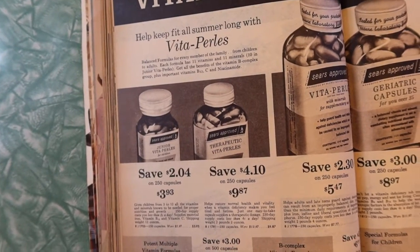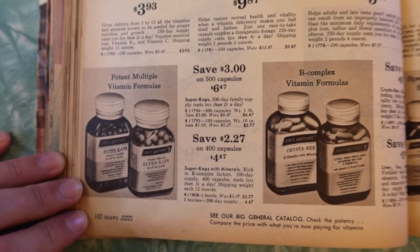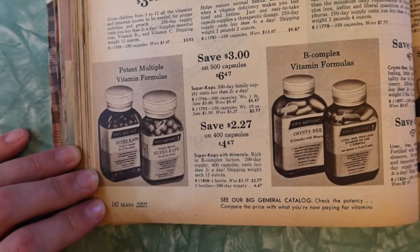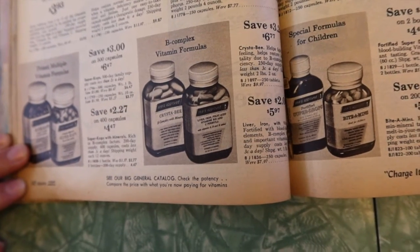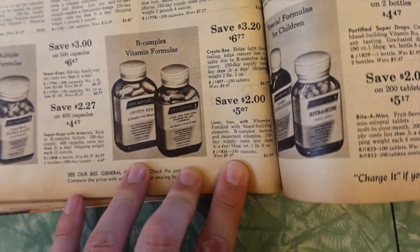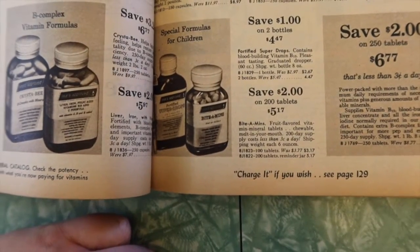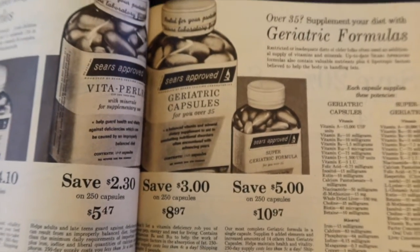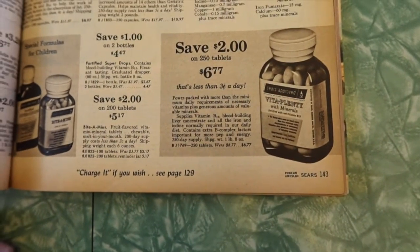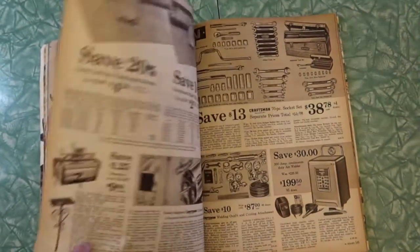What the heck is that? Look at these. I wonder how vitamins have changed over the years. Super Caps, 500-day family supply, costs less than 2 cents a day. B complex vitamin formulas, liver iron with vitamins, fortified with blood building elements. I know all about that. Special formulas for children. Here's my geriatric capsules. Get the heck out of here with that. And Vita Plenty with minerals. Vitamita Vegemin for all you happy peppy people.